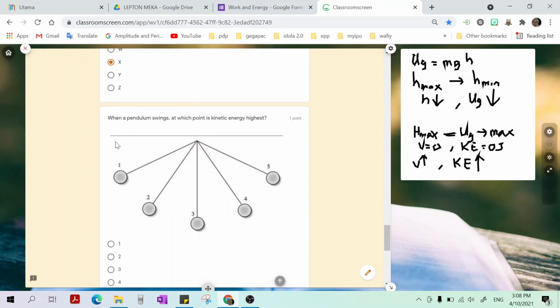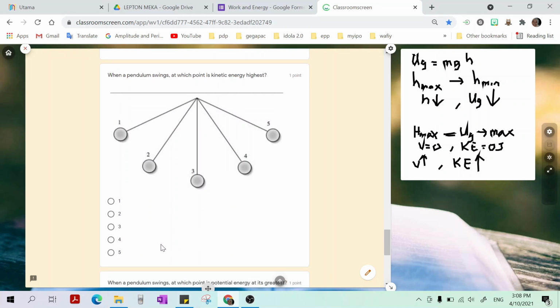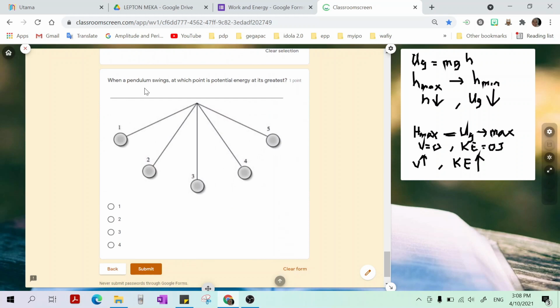Okay, next question. When the pendulum swings, at which point is the kinetic energy highest? Samalah dengan konsep tadi. Kinetic energy is highest at the lowest point. So at position 1, 2, 3, 4, 5, which is the lowest point? The lowest point is point 3. So at point 3, kinetic is highest. Okay. When the pendulum swings, at which point is the potential energy greatest? Potential energy is greatest at the maximum height. So the answer is position 1.